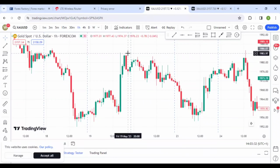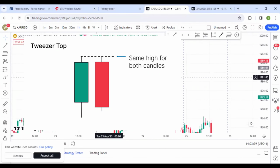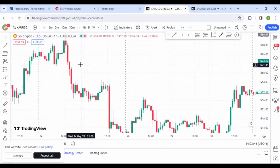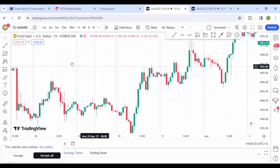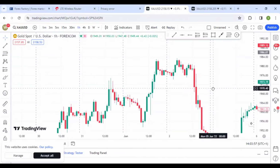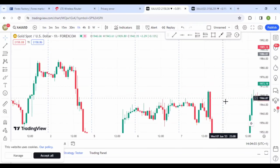The next one now is tweezer top. That one happens most of the time. So let's look for where we can see tweezer top. I think I saw it earlier. There is a green candle followed by a red candle, and they both must have the same high. Let's see. No, this one, the highs are not the same.